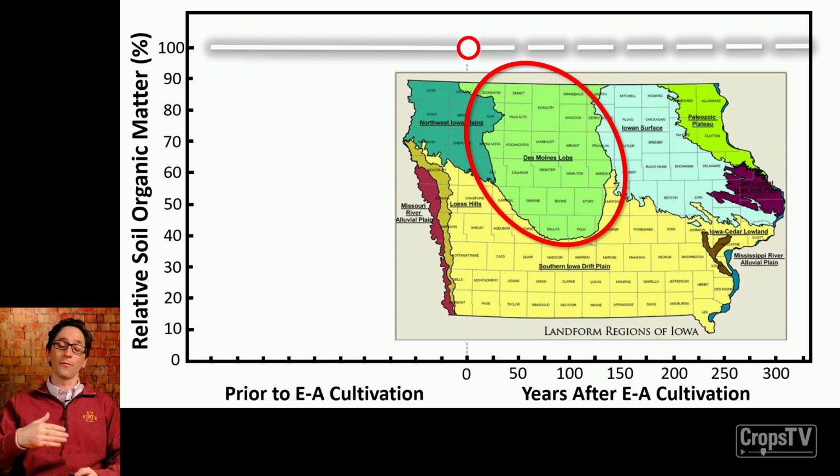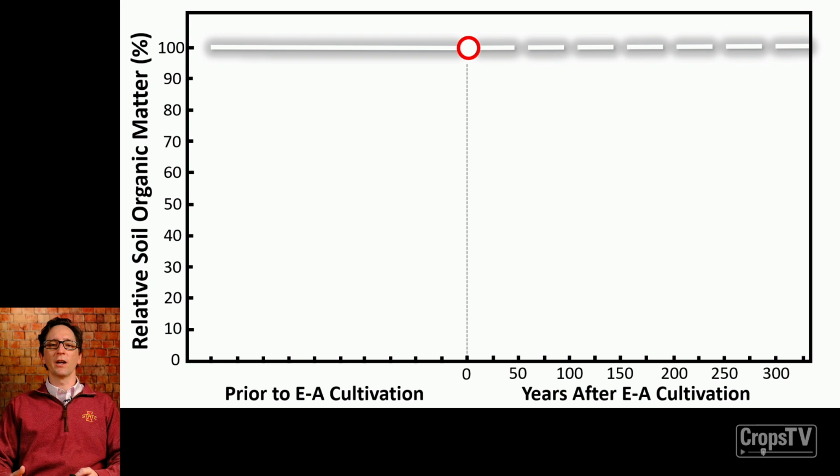About 14,000 years ago, that glacier extended to its maximum and then started to recede. And as it receded, soils started to be born. So that was the initiation of soils.